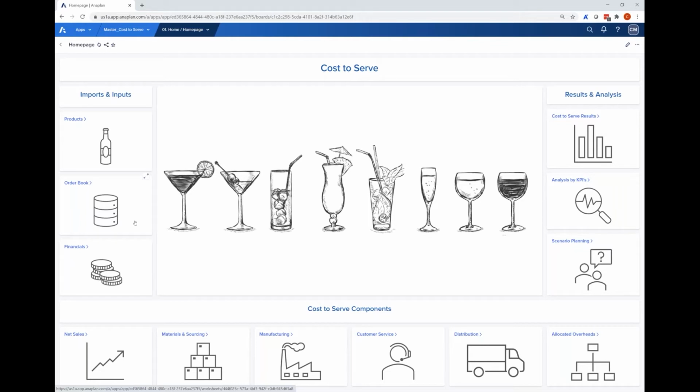The starting point for this, and obviously more importantly when you're looking at the planning side of cost to serve rather than just taking actuals, is actually planning our net sales in the first place. So we'll start there and then we'll start to move through some of our different cost components.